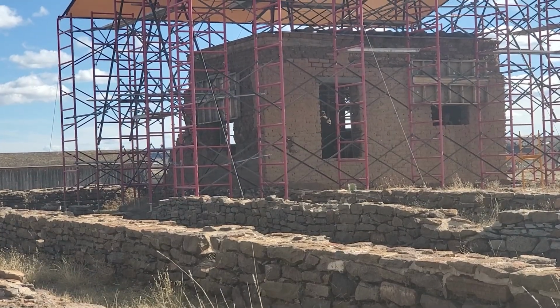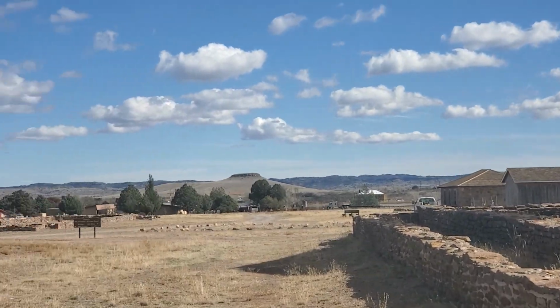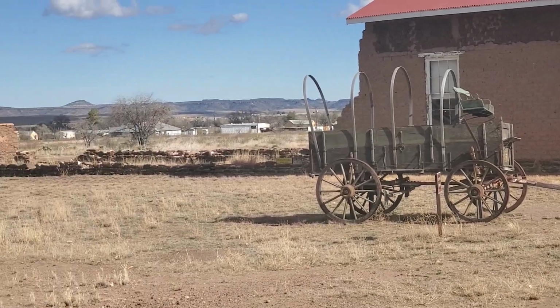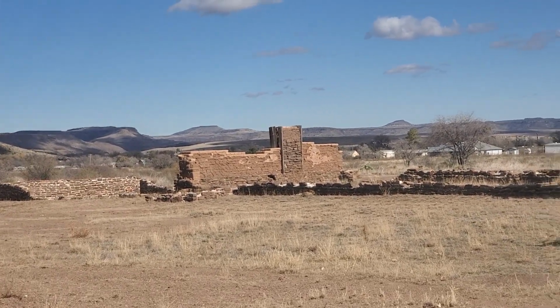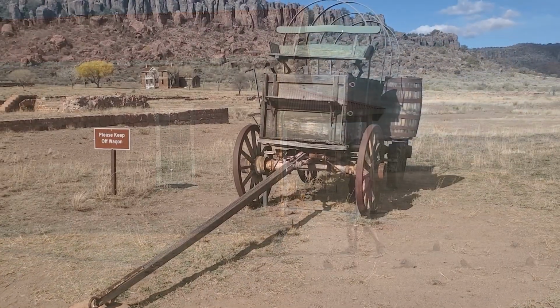I don't know if they're rebuilding that or what. I think maybe they're rebuilding part of it. Of course, I'd have to get the carriage. It has more. Looks like they rebuilt part of it. There's more back there. Here's a better shot of the wagon.